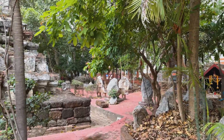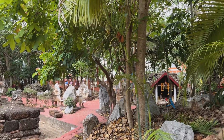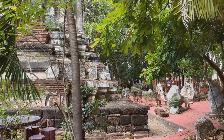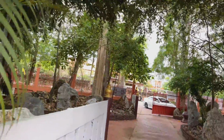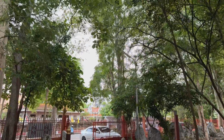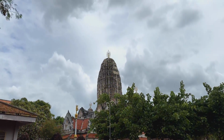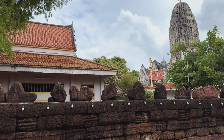And I have this little place out here. It's quite cool, just underneath the trees. Got some little shrines and stuff like that, and you can see the laterite base of this mondop. And there's a few chedis and stuff like that. But this isn't what we came for. We came to go and take a look at this prang right up here ahead of us. So this is the prang right here, and then all the temple buildings and stuff like that all around it.